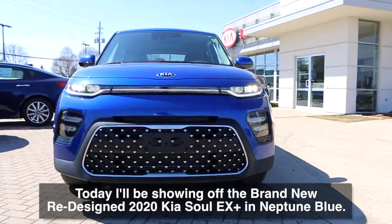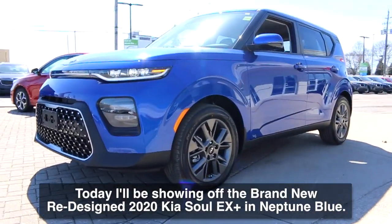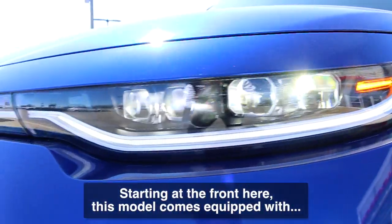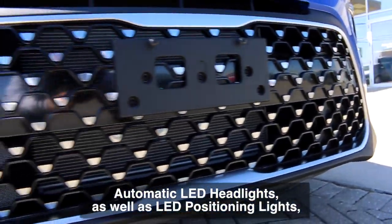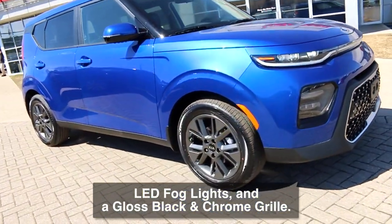Today I'll be showing off the brand new, redesigned 2020 Kia Soul EX Plus in Neptune Blue. Starting at the front here, this model comes equipped with automatic LED headlights, as well as LED positioning lights, LED fog lights, and a gloss black and chrome grille.